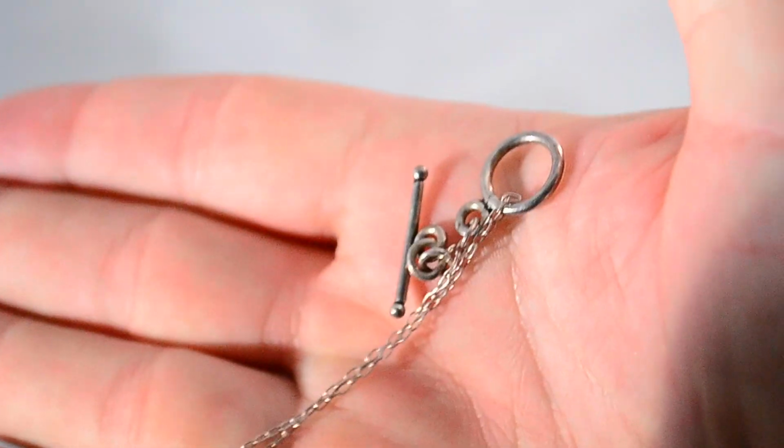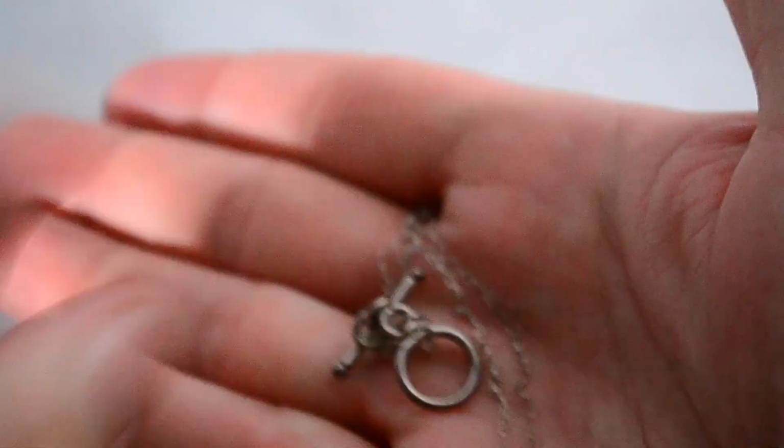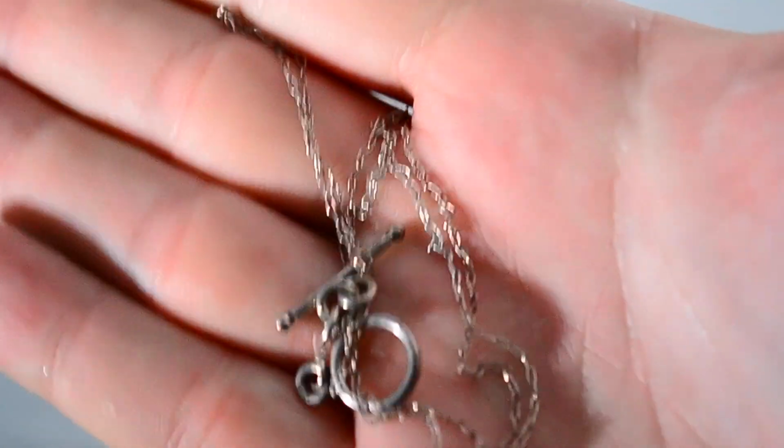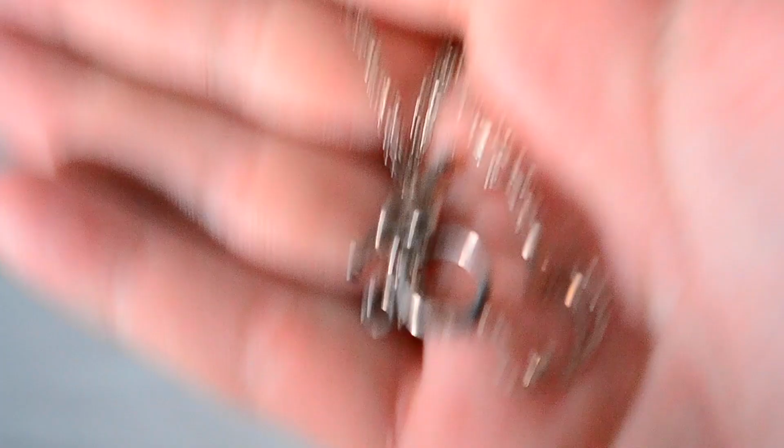Just a small sterling chain. It's about 19 inches long. This is going to go to Tammy. You know who you are. I'm going to send you this and then another chain and that little pin on Monday.